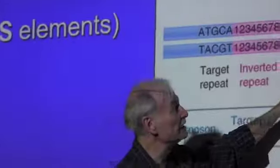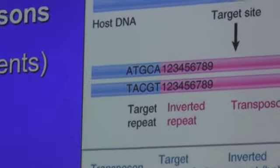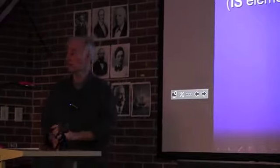ATGCA, ATGCA, at the target site. Direct repeat. That's sort of the signature that what's in between is probably a transposon.